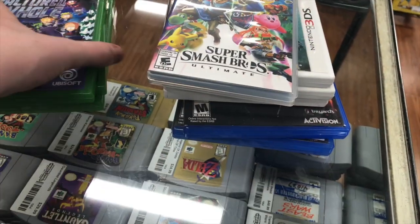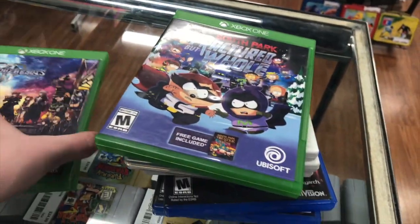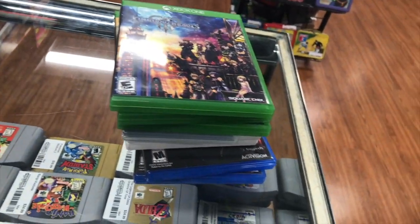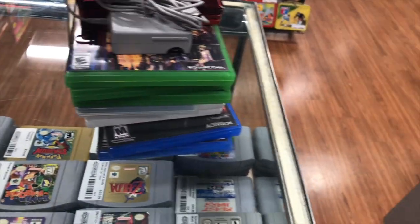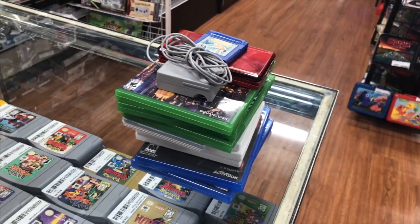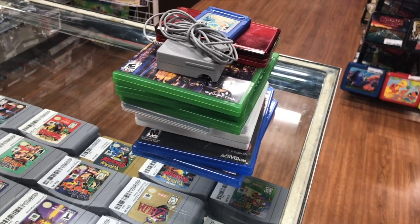Some of these I probably would have passed on. Probably the South Park one is kind of a cheap game. I think we had our other one priced at $8. But he wanted store credit. So typically if somebody wants store credit, we're more willing to take some things that if it was cash, we'd probably pass on. But cool stuff.